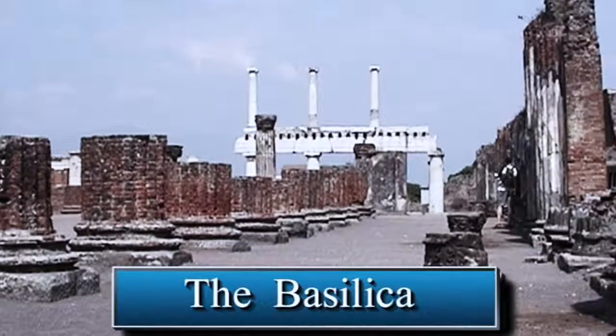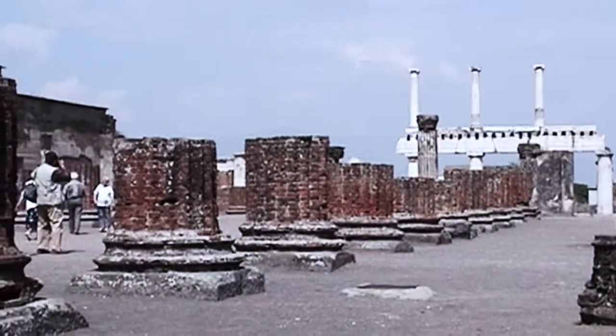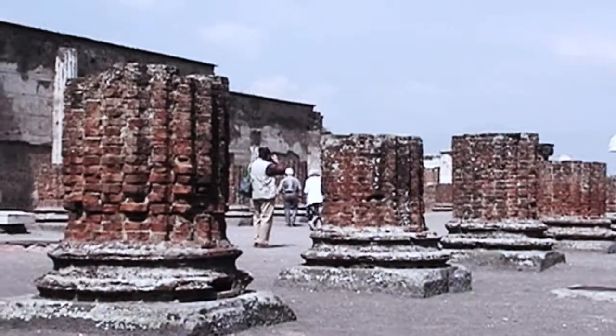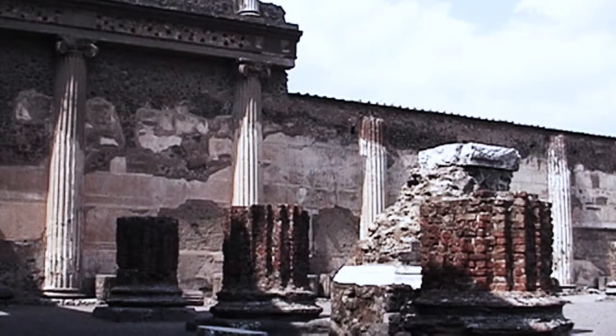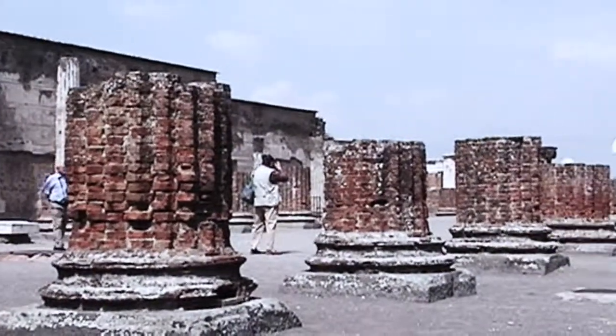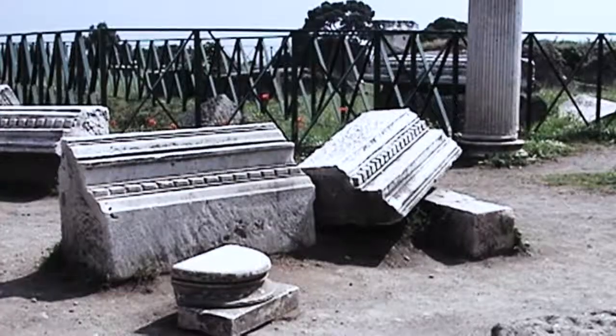We're now standing in the Basilica, one of the most important parts of the city, which was constructed about 120 BC. Oh, so it was pre-Roman? Pre-Roman, yes. Probably Greek. Greek-style columns, and it was the law courts as well, wasn't it? Very important building. But these columns, Mark, originally they would have been covered in marble.